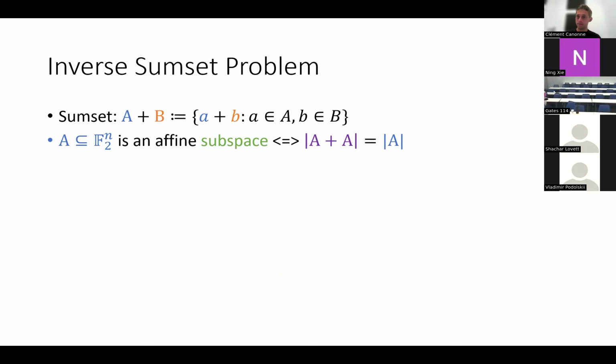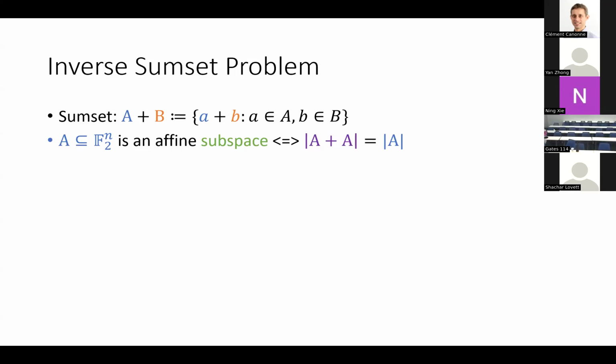If we are given two sets A and B, then we define the sumset of A and B to be the set that consists of all the elements that can be represented as one element from A plus another element from B. If A is a subset of F_2^n and A is an affine subspace, then the sumset of A with itself has the same size as A, and the converse is also true.